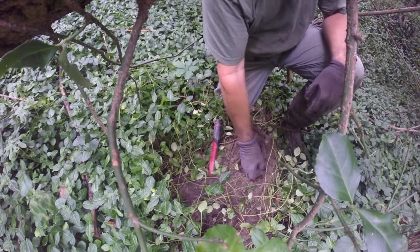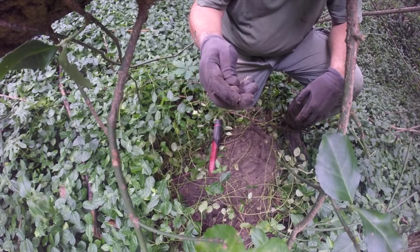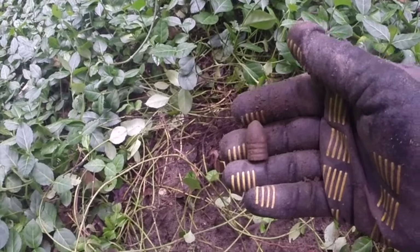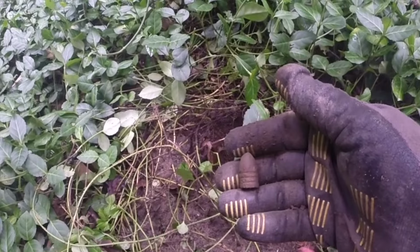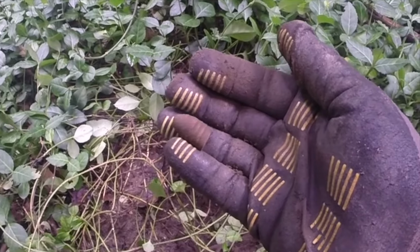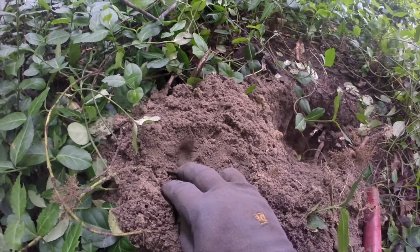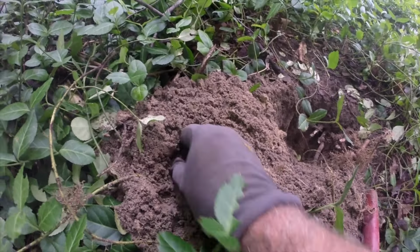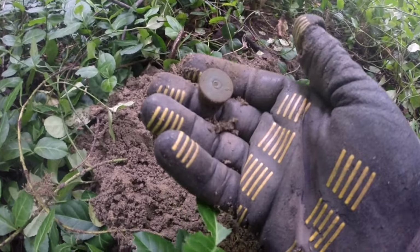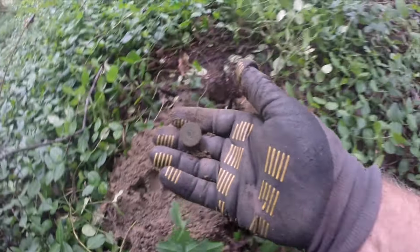What is that? Feels like a bullet. Yeah. There's a 3-ringer. But there you go. And we are in the thick of it. So we got that real mangled up 69 and a 3-ringer here. Shotgun shell. Yep. A lousy shotgun shell.